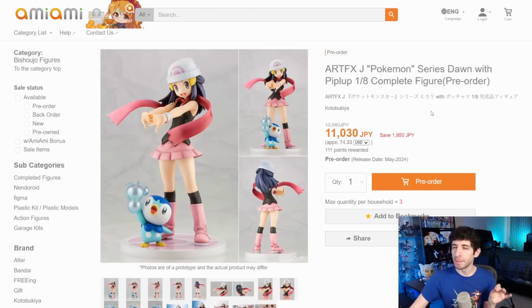I'm not sure if I mentioned this one last time. I honestly don't even remember when they put this one up, but just in case I didn't, Dawn and Piplup are getting re-released. There is also the Dawn and Torchic figure where she's in the Platinum design with the winter coat, which personally I like a little bit more, but if you like this design more, or you like Piplup a little bit more, now you can get this one for 11,000 yen. And this one was a figure that was like $200 to $300 on the aftermarket. So this is definitely going to help that price go down tremendously, at least for a little bit. So don't miss out. The price is very low, so I don't really feel like you need to play the waiting game. And even if it lasts for a little bit, usually these Pokemon figures don't bin.